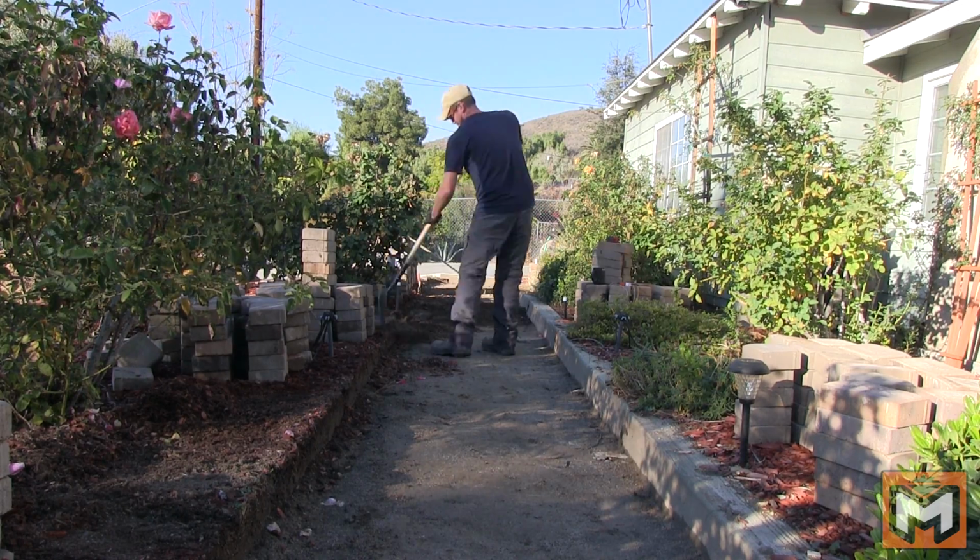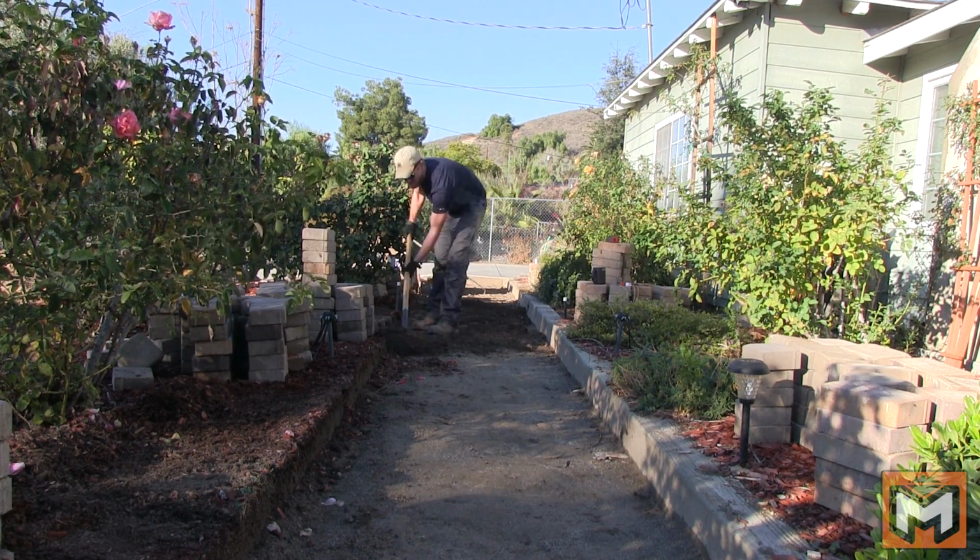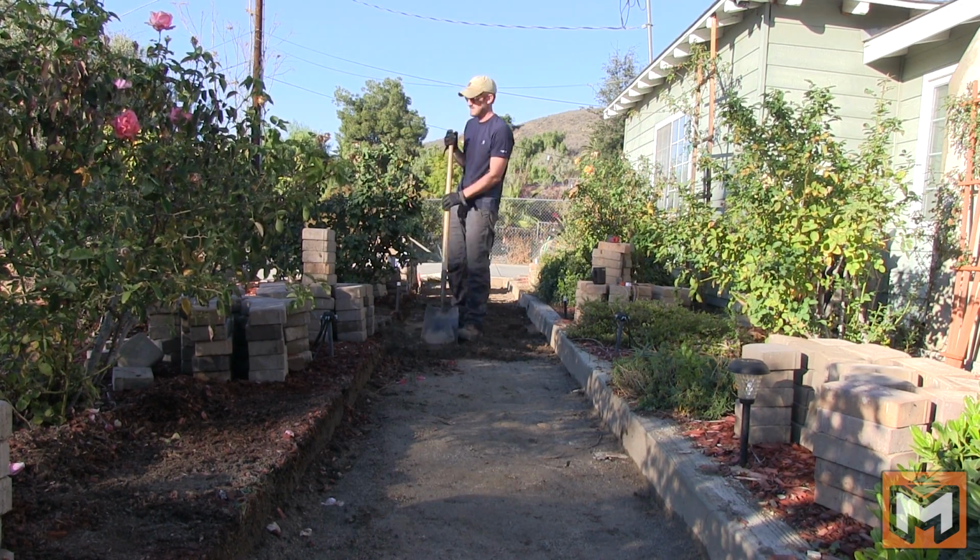Unfortunately, it rained like hell last night and rained most of this morning. So everything is really soaked. Luckily, I was able to get a lot of work done yesterday. So the plan of attack today, if the weather holds, is to continue getting all the rest of the dirt off of the one side because the new walkway is going to be about 2 inches wider than the previous.